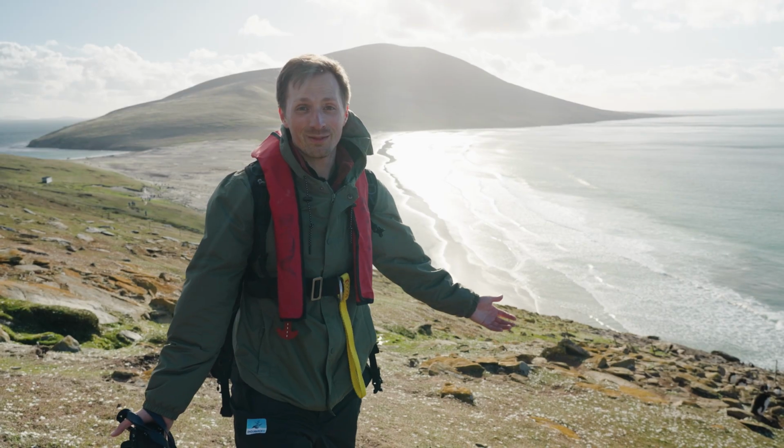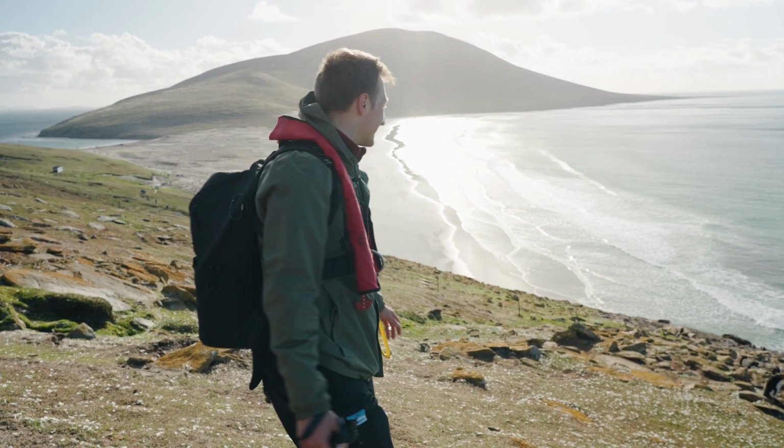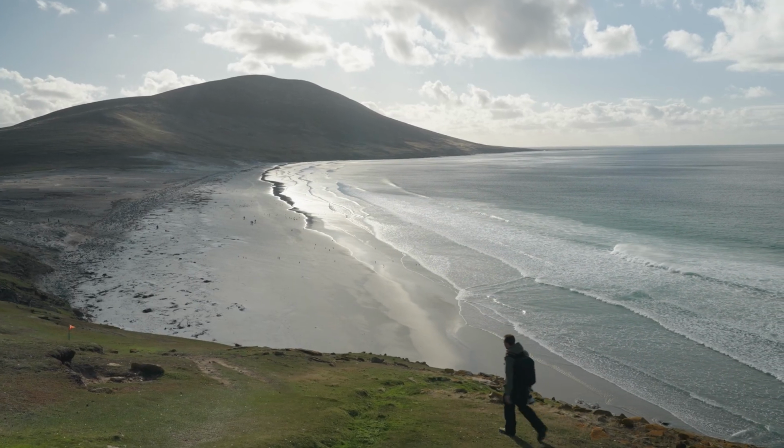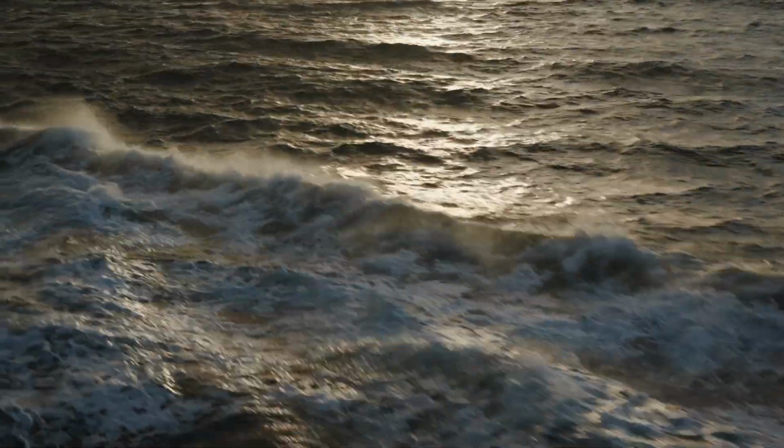And to be fair, with a name like Saunders Island, should you expect anything less? And just like that, we head back to Ushuaia, with our unforgettable 18-day voyage complete.